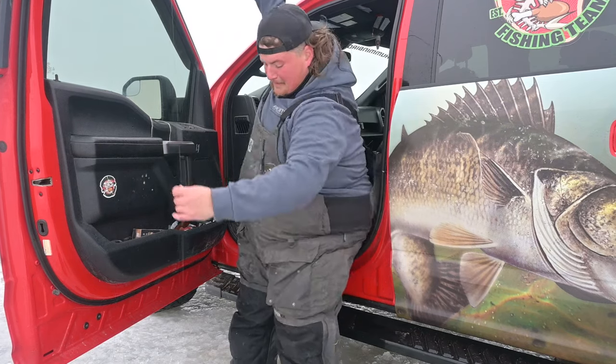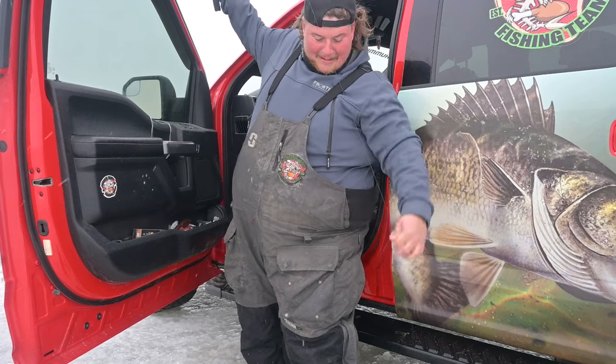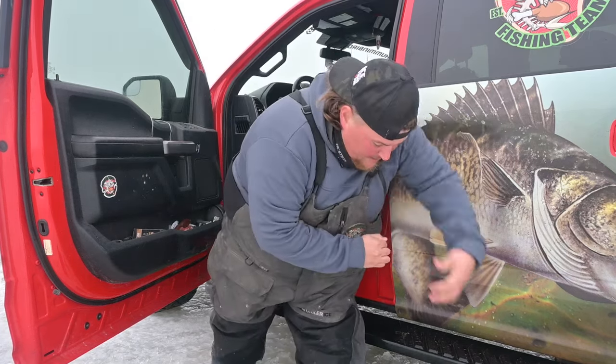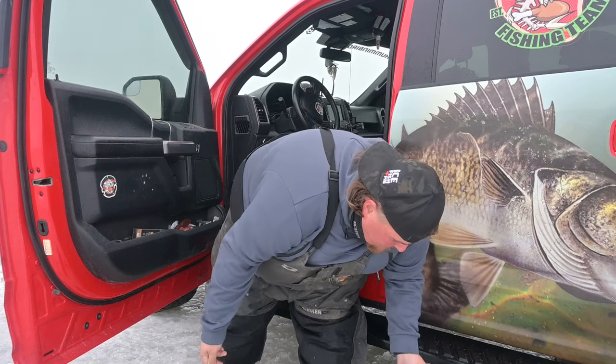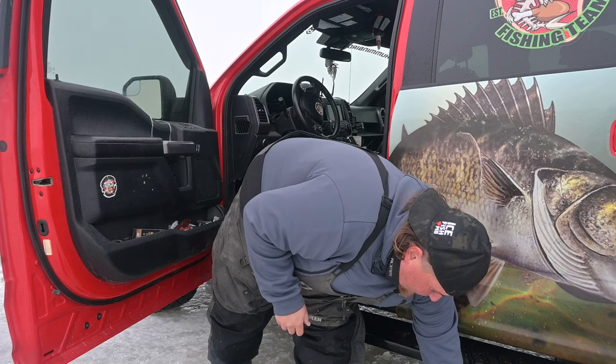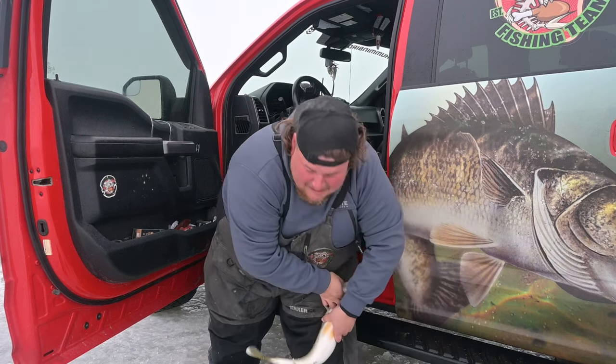There we go. Oh, it's not as big as I thought. Why did it look so big? I mean, it's like 24 inches. That's a good ender fish. Right on. That's how you know you're in the shallows, because you don't have to reel.